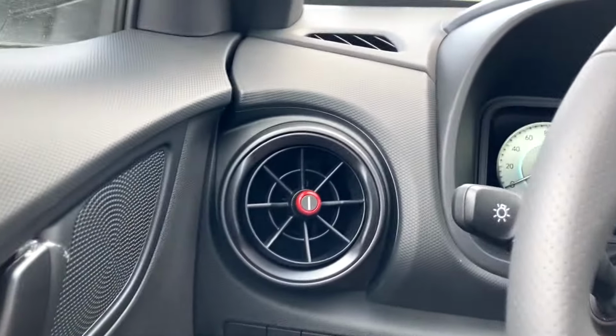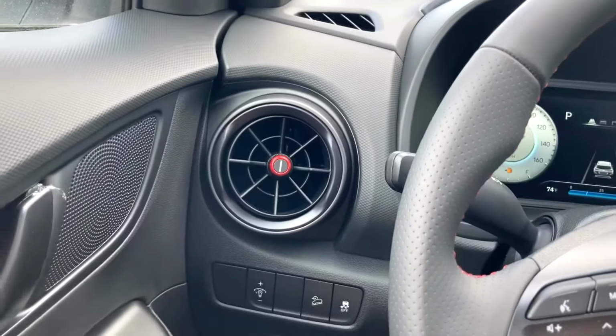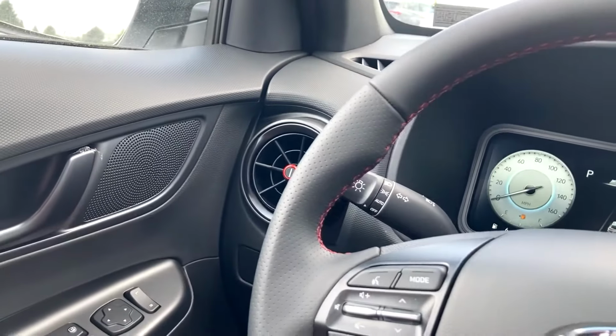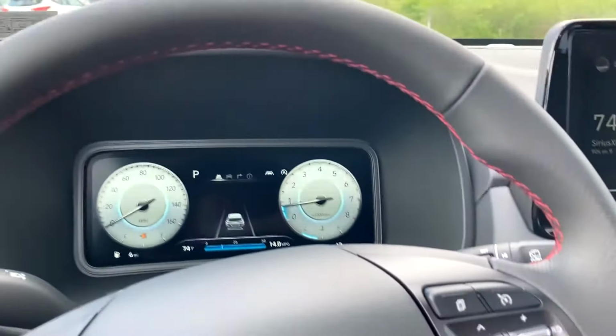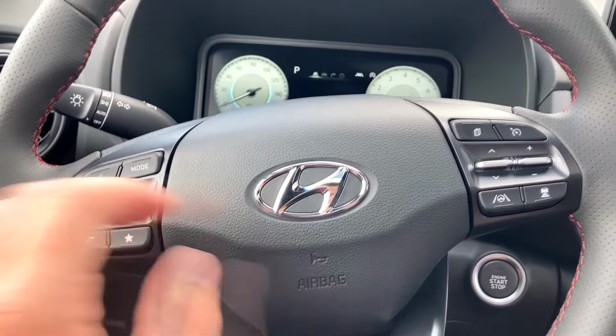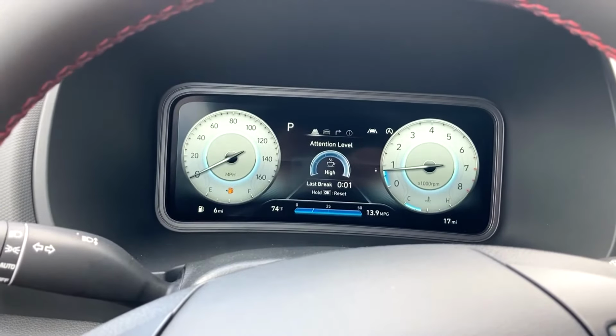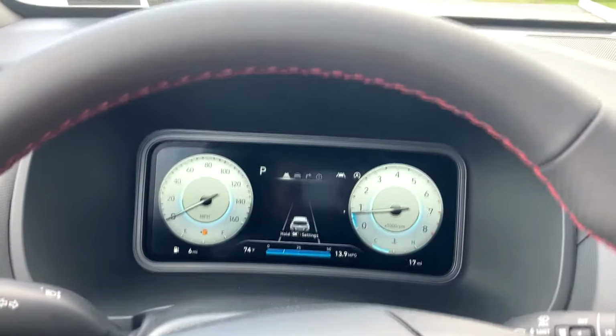I really like the little red accents in the climate vents too. I think that's particularly a nice touch. And then you also do get red stitching on the steering wheel. You'll have your traditional buttons on the steering wheel for volume, your channel changing, and to control the screen, which is a fully digital gauge cluster in this Kona N-Line. Always nice to see that as well.